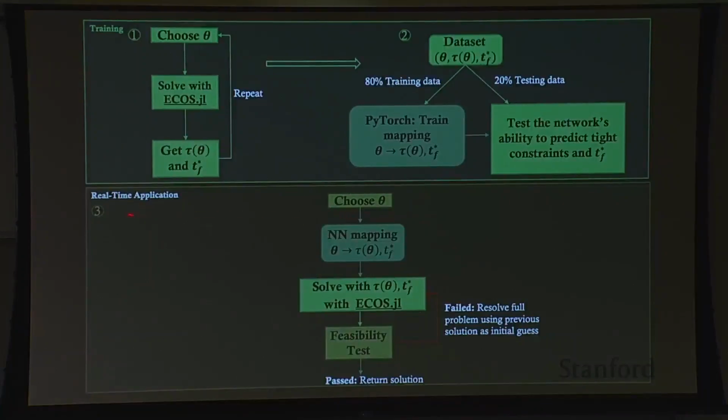And then in real-time applications, this is what it looks like on board a spacecraft. You might have your initial state, which is determined from sensors. That initial state goes into the neural network transformer architecture, and it outputs which constraints are going to be tight for that particular problem and an estimate of the final time. Then that goes to a fixed final time solver that, for that optimal estimate and the active constraints, determines whether things are feasible and also outputs the trajectory. If things are not feasible, then you feed that back in and adjust the final time by making it longer until you find a feasible trajectory.